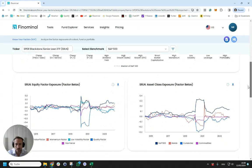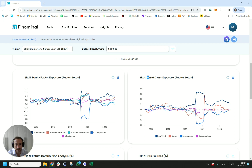And what we see over here, if you look at the asset class exposures, i.e. the factor betas, is that SRLN had a positive exposure to equities over time, which is surprising. Now, I'm not a fixed income specialist, but I would have thought that if you have a product that contains the name senior loans, that this is a fixed income product. But it seems that there's quite a bit of equity exposure in here.